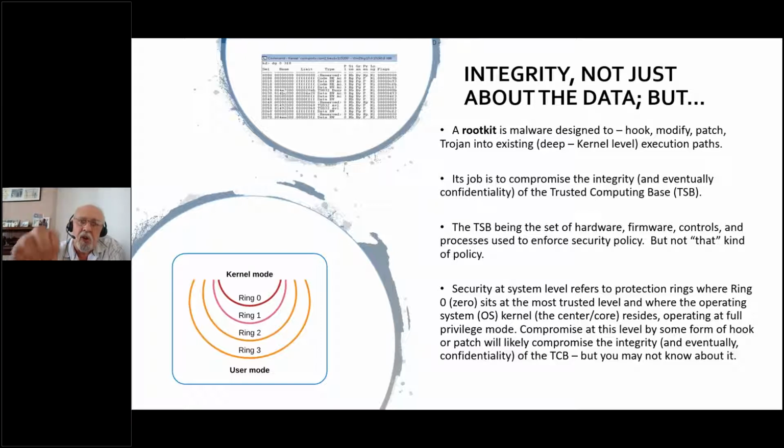That is us compromising the integrity, but having compromised integrity, we can now start to compromise confidentiality. We can start to compromise availability. So that's one way of looking at integrity, which is what we look at on the course.